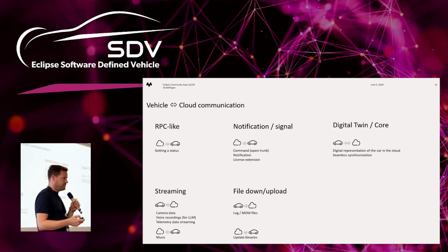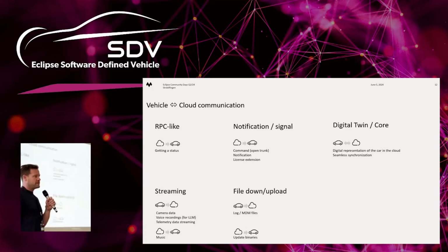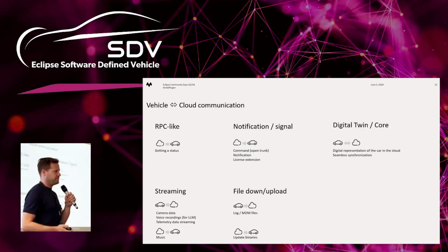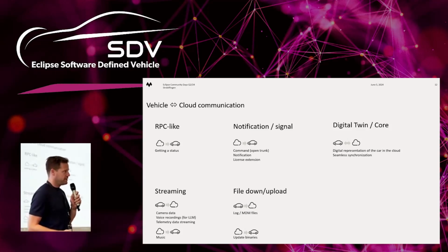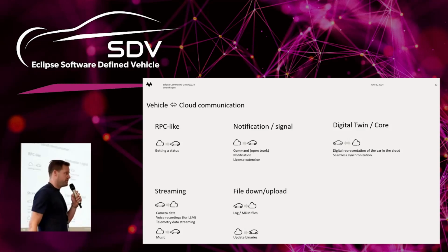We often come up with very simplistic examples in the beginning. That's very natural to get started on some open source project or just some end-to-end demo. And then it's usually some kind of RPC style communication. So you request a status from the vehicle and you get it back, something like this. A pattern that we see more often in our experience in cloud vehicle connectivity is asynchronous modes of communication. So just give a notification to the vehicle, or the vehicle gives a notification to the cloud. We see that.